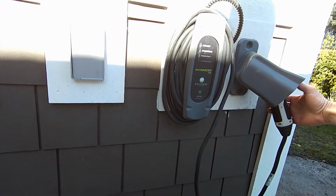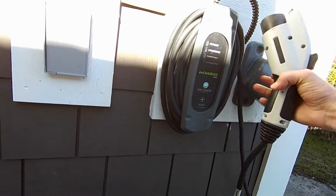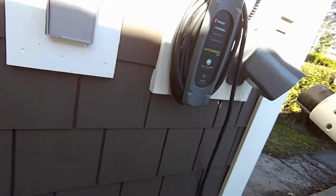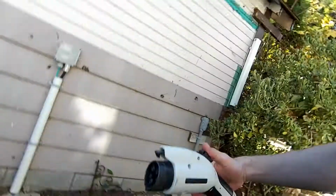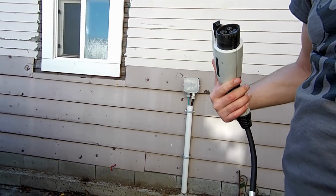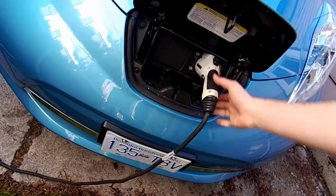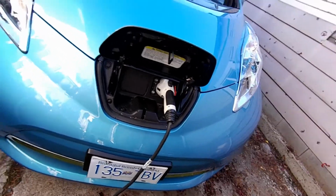Oh, that contrast is going to be bad. I have this Sun Country Highway EV charger. It's pretty basic. It was cheap. So essentially, see this little finger? Man, that's dirty. That's it. That's all you do.